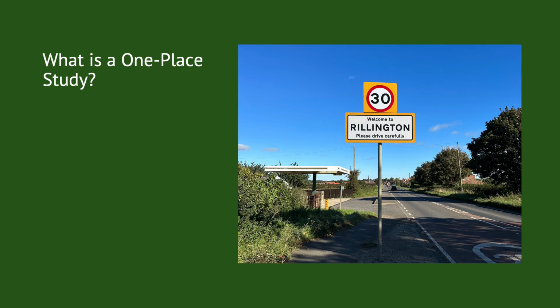What is a one-place study? A one-place study looks at people in their area over time. It's a spot where inhabitants are connected, some related, some are not, and they're all adjusting to what's happening locally and nationally. The big question is, how long have they been doing this?